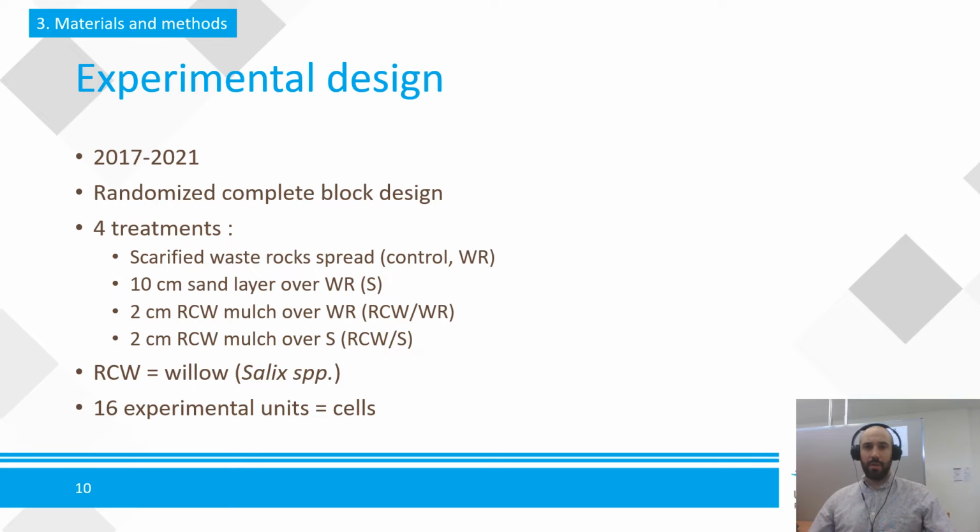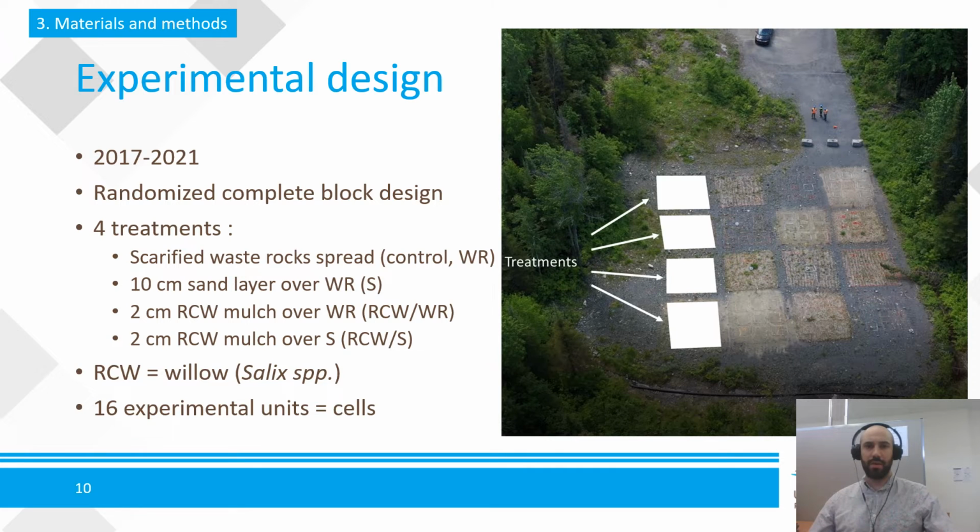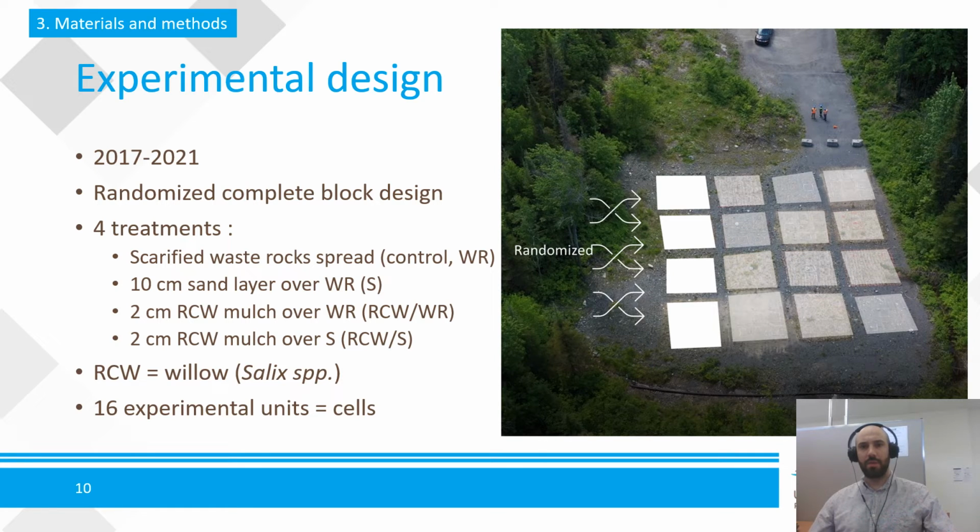It is a randomized complete block design with four treatments. The first one is scarified waste rock spreads, which is the control. The next is a 10 centimeter sand layer over waste rocks. Then there is another treatment which is a 2 centimeter raméal chipwood mulch over waste rock, and finally a 2 centimeter raméal chipwood mulch over sand. The raméal chipwood is from willow, and there are 16 experimental units called cells.